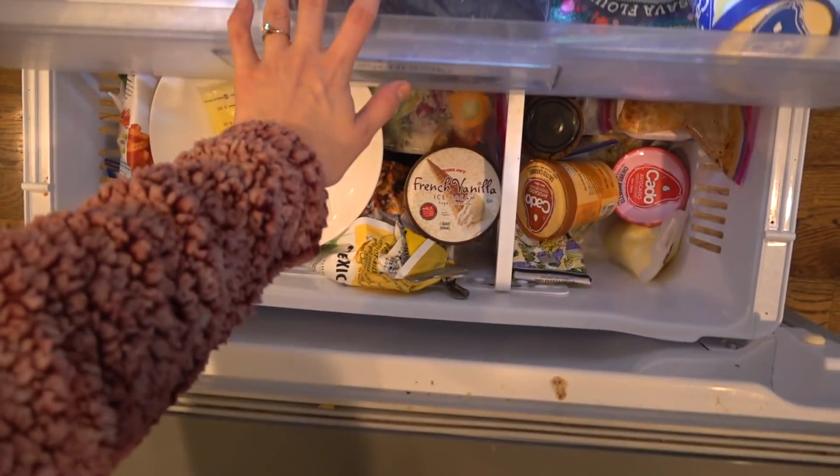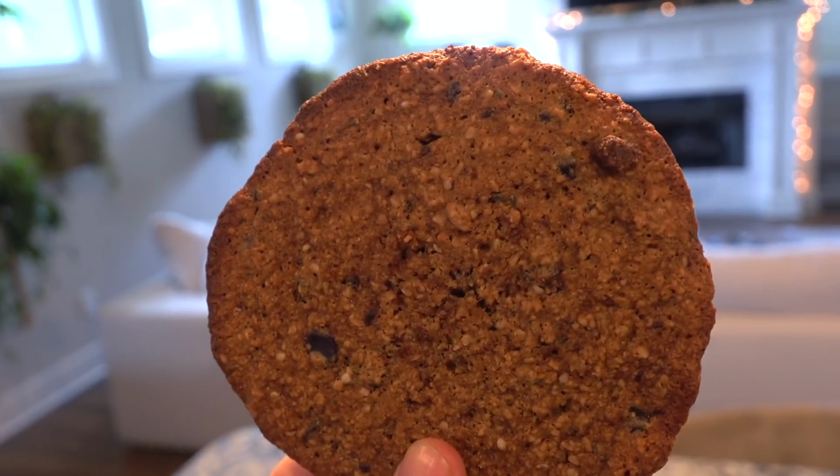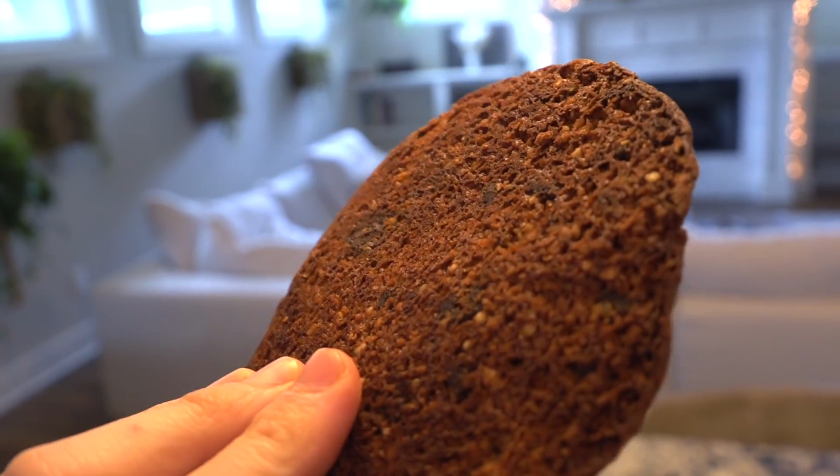Then I decided to pull out one of my frozen lactation cookies. This is the recipe that I've made in recent videos from Kristen Cavallari's cookbook.